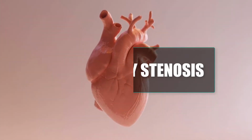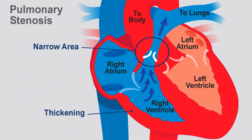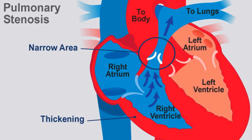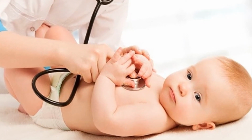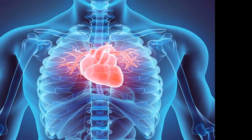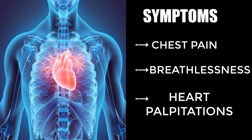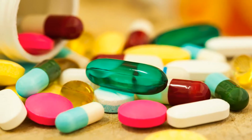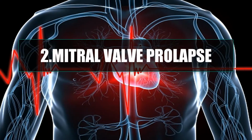Number 1. Pulmonary stenosis. This is a condition where it becomes hard for the heart to pump blood from the right ventricle into the pulmonary artery due to the tightness in the pulmonary valve. An infant with severe stenosis can turn blue. Older children will generally have no symptoms. Common symptoms include chest pain, breathlessness, and heart palpitations. In minor cases, medicines are enough to treat this condition, but in major cases, the valve will need to be fixed or replaced.